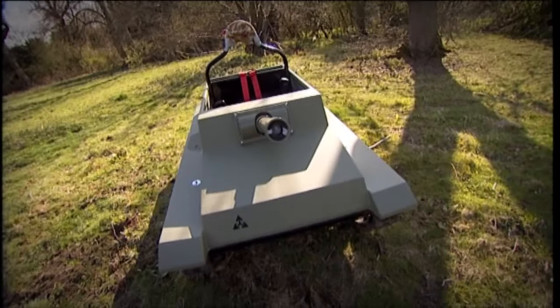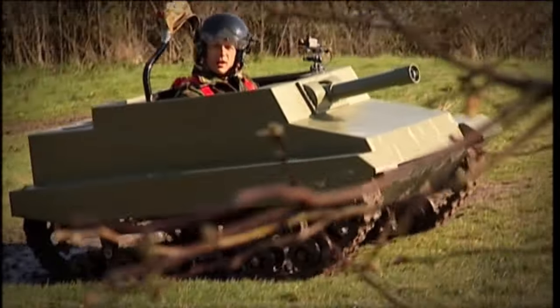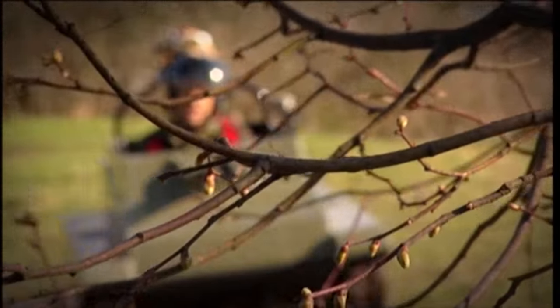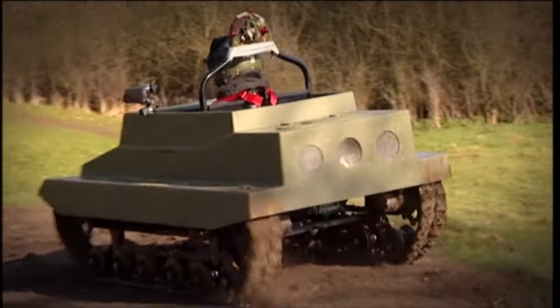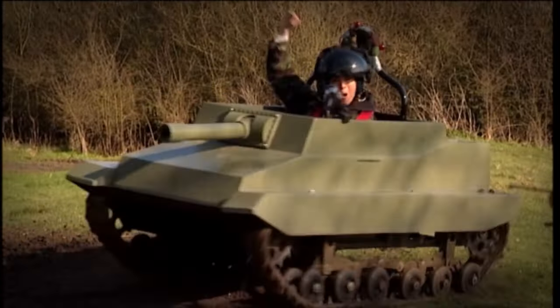We would be racing in these, a pair of tanks. They're the ultimate big boy's toy. They measure just 7 feet long, weigh 300 kilos, and start at just over $8,000. But they're road legal, so you can pop out of the shops in one, although I'm not quite sure where you'd put your bread and milk.